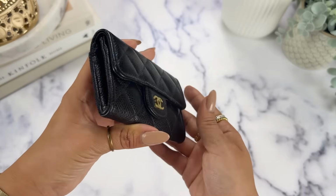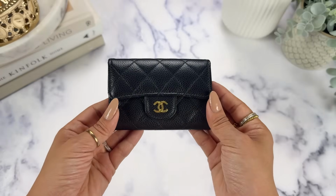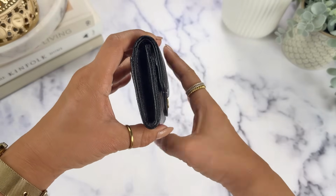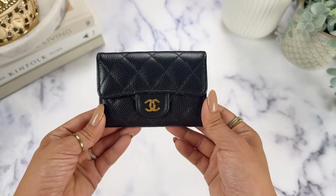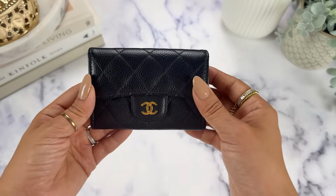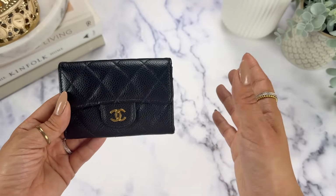That said, in terms of cons, I do think that my main beef with this wallet is that it is quite bulky. So right now it's not looking too bad, but if I put all of my cards and everything into this, it does tend to get a little fatter. And then I just feel like it's really hard to use in my mini bags because it just takes up so much space. And for me, in my mini bags, space comes at a premium.